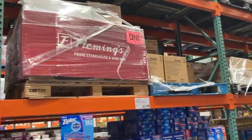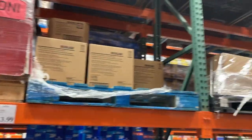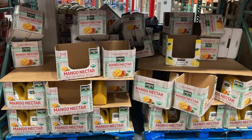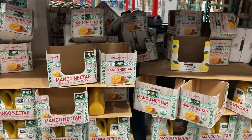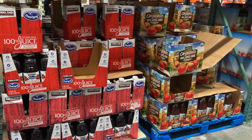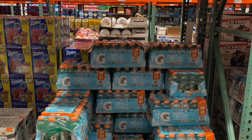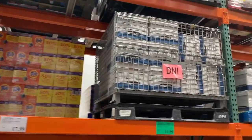Another do not inventory, which obviously is not steak here. Not too sure. I'm guessing some items for their food court, but and here is what I was talking about, the mess and them not picking up the empty boxes. It just looked messy, and usually it is not the case. They're pretty tidy in that warehouse. But here, positive, you had some Gatorade. Yes, yes, yes.